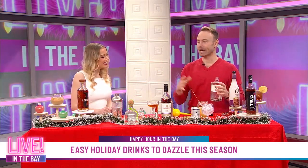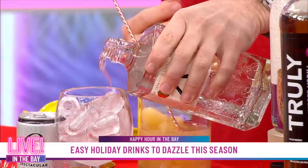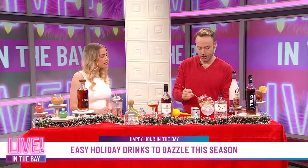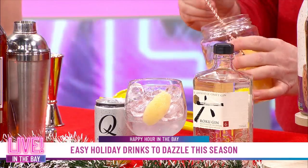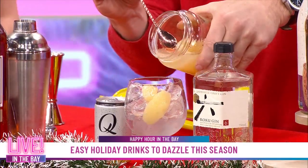So what we're going to do is, again, we're using seasonal ingredients. So I'm just going to free pour an ounce and a half of the delicious Roku gin. Then we're actually going to put in some fresh pears. Ooh. Because pears are perfect for winter. They're in season in winter. So we're going to put in two pear slices. Then we're doing a little fresh pear juice, like so.